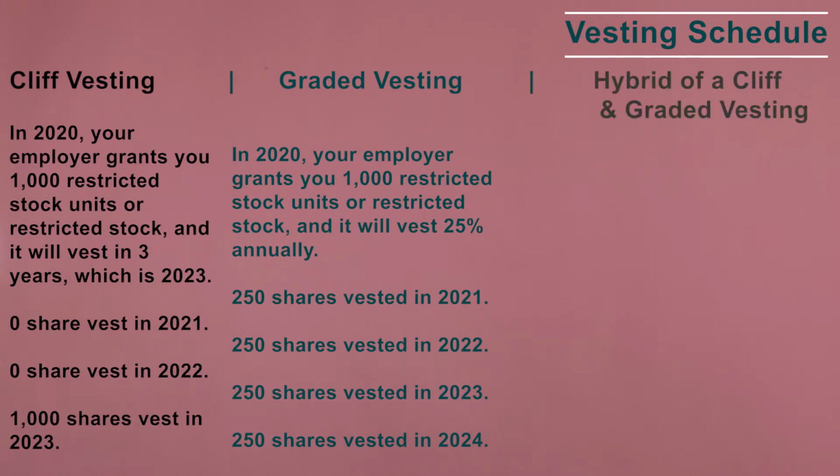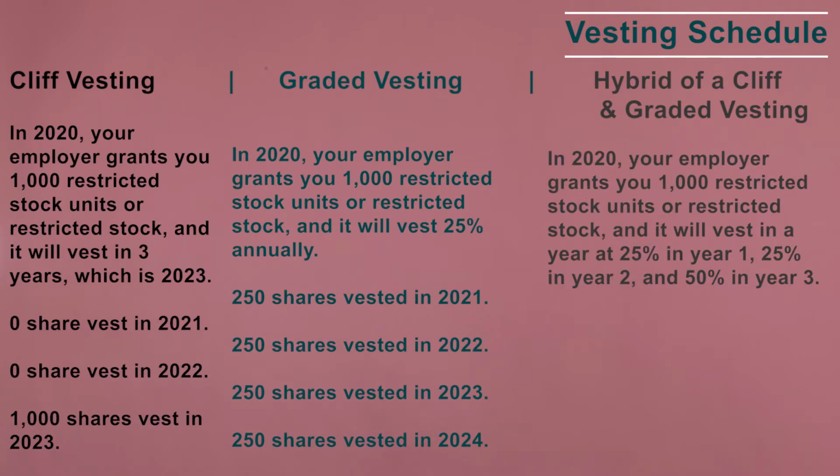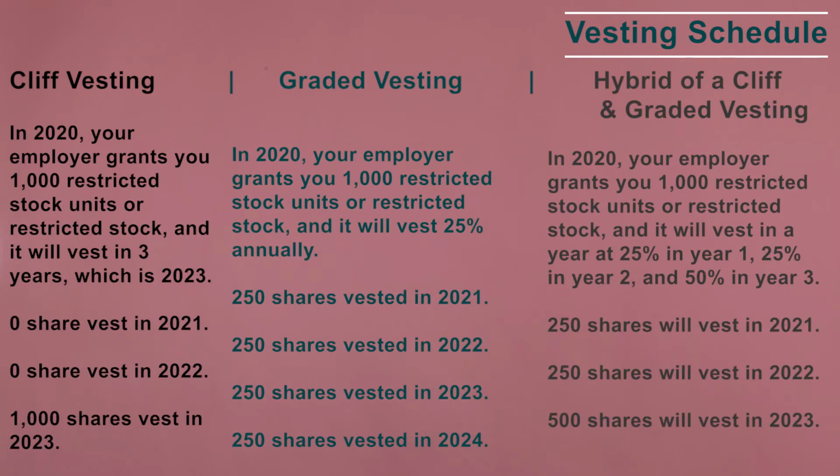Example of cliff and graded vesting. In 2020, your employer grants you 1,000 restricted stock units or restricted stock, and it will vest in a year at 25% in year 1, 25% in year 2, and 50% in year 3. 250 shares will vest in 2021, 250 shares will vest in 2022, 500 shares will vest in 2023.